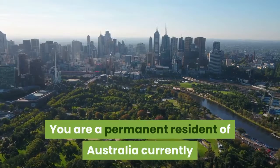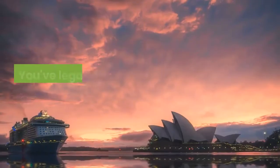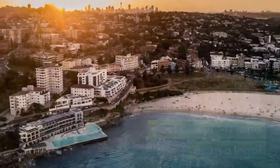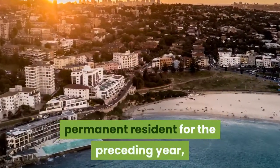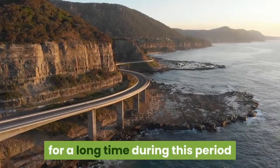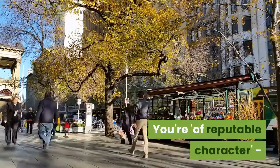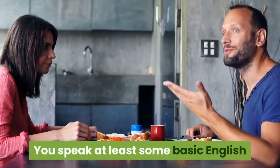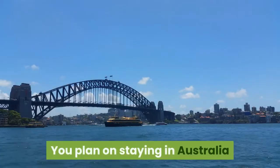You are a permanent resident of Australia currently. You've legally lived in Australia for the past 4 years and been a legal permanent resident for the preceding year, and not have been absent from the country for a long time during this period. You're of reputable character. That means your police record is clean. You speak at least some basic English. You plan on staying in Australia.